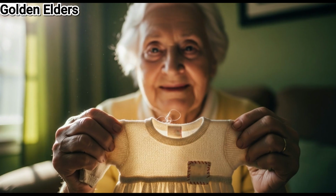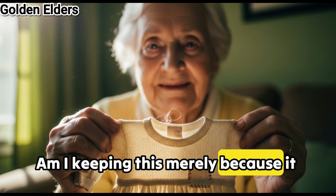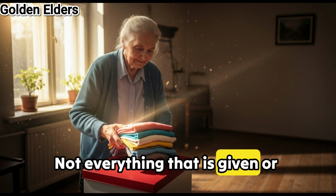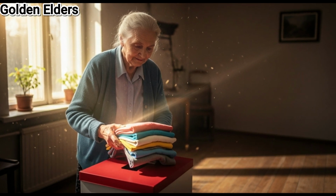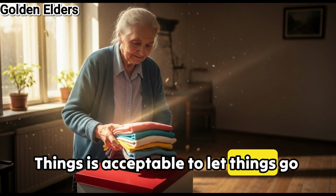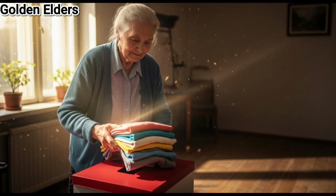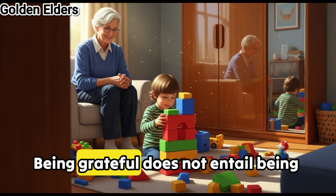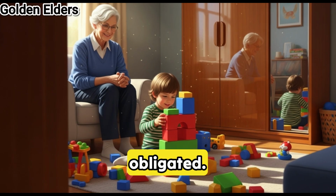Question 30. Am I keeping this merely because it was a hand-me-down or a gift? Not everything that is given or passed on must remain. It is acceptable to let things go if your child doesn't wear it, doesn't like it, or has more than enough of it. Being grateful does not entail being obligated.